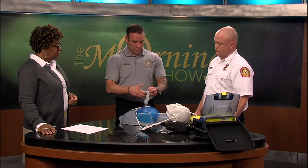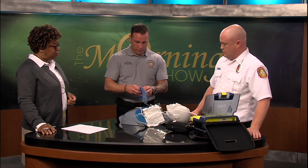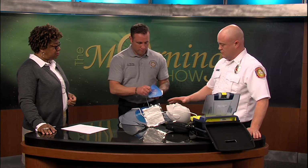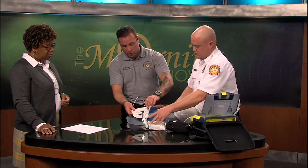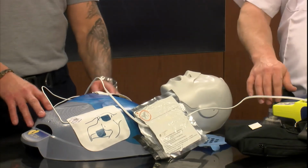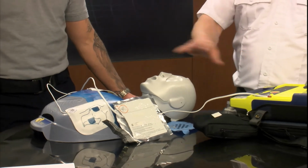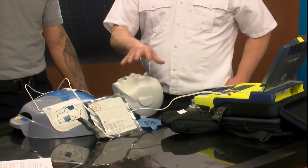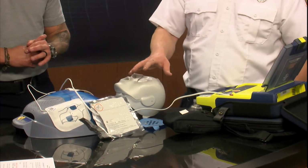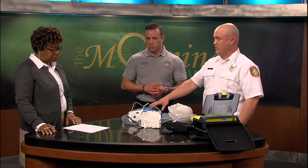So you place one here, and you would place the second one here. And then again, it'll talk to you, and it'll tell you to stand clear. It's going to analyze. What it's doing is looking at whatever rhythm the patient is in. So it's going to tell you to either shock or no shock, depending on what it sees. If it's shock, it's a shockable rhythm. If it's a no shock, it'll tell you to start CPR, and you'll start CPR again.